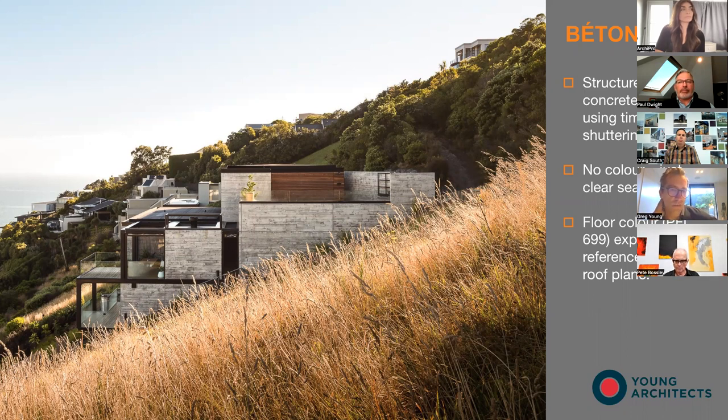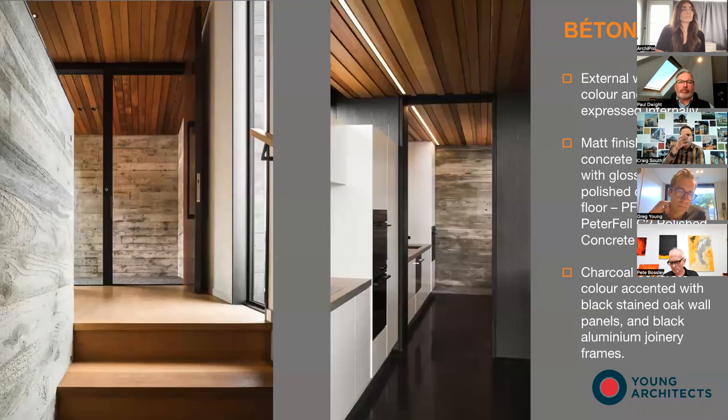We're into solid rock for this house, so it was hard going. Next slide, please, Holly. So what we've done is we've taken the concrete from the outside through the interior as well. You can see in these two particular slides how the grain of the timber is brought through. The color variation within the concrete itself is expressed, and how it starts to play off some of the interior finishes.